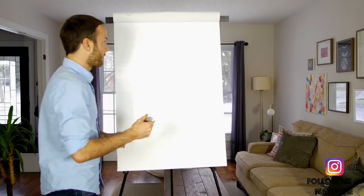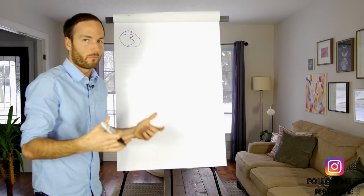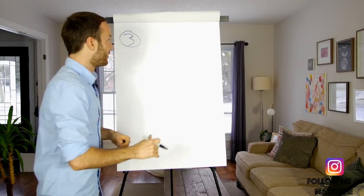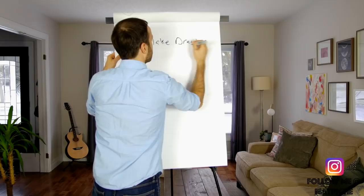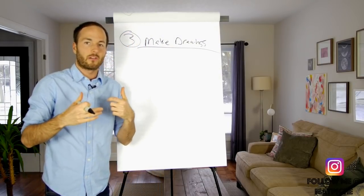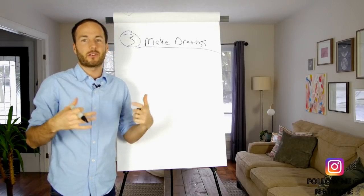That's number 2. Number 3, so once you buy the property, you get a contract done, you firm it up, you close on the deal. Even before you close on the deal, you want to do this. You want to make drawings, so basically blueprints of your proposed duplex conversion. So you're about to close on the property, you do all the drawings. I normally do them myself because I have a carpentry background.